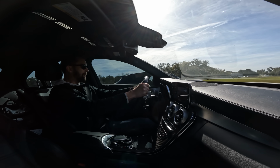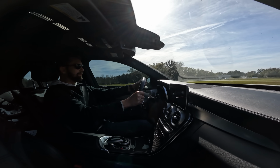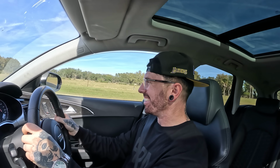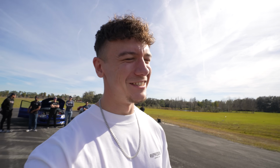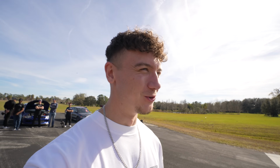Oh, we've left it. We've left it. It's embarrassing. Oh, come on. Oh man, we slipped a lot. So I think that is a prime example of four-wheel drive versus rear-wheel drive. The C63 could not put its power down at all.